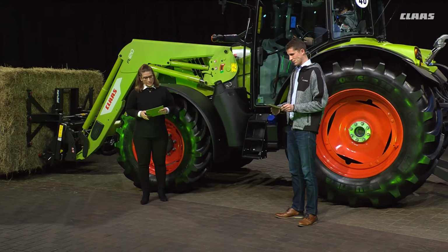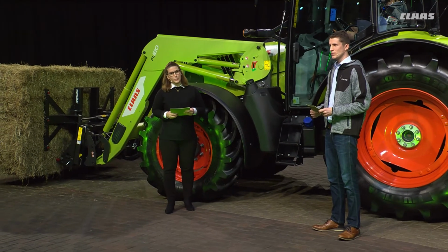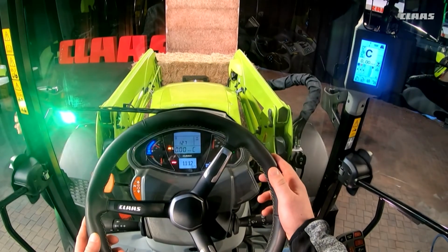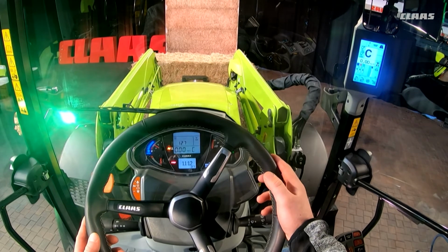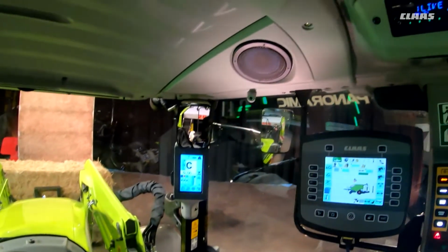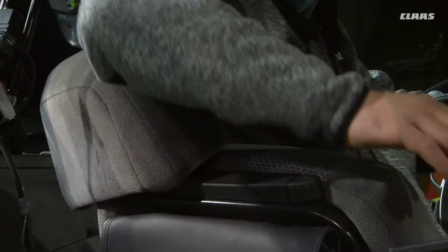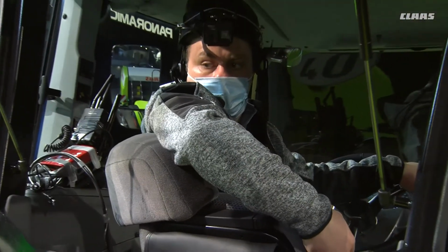Right now, Andy is showing us the comfortable equipment in the cab. The premium driver's cab comes with leather steering wheel, Bluetooth radio with hands-free, and a new dual motion seat. The ARION 400 leaves nothing to be desired.